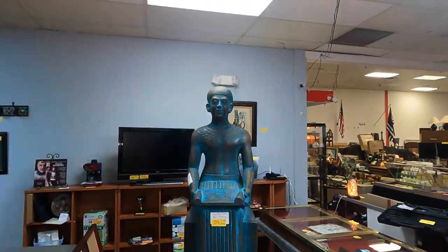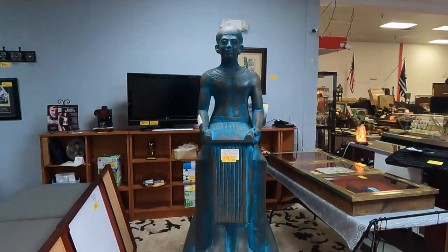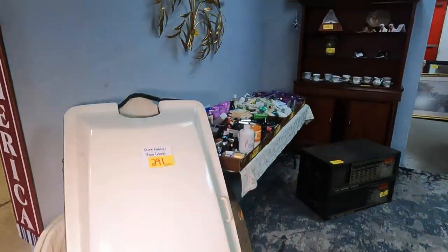Walk like an Egyptian. That sucker is 7 foot tall. And wait till you see what we got coming up. We have the Steam Embrace steam cabinet. And we're going to bring you on over here.